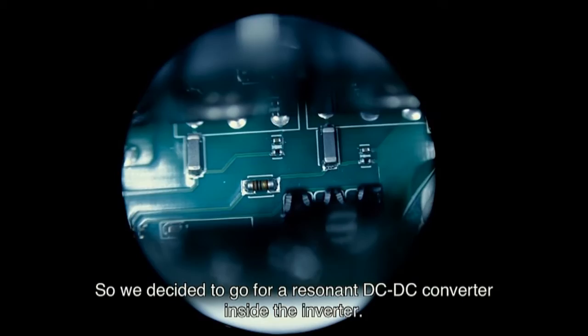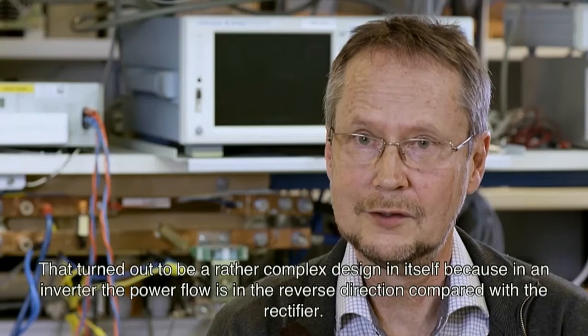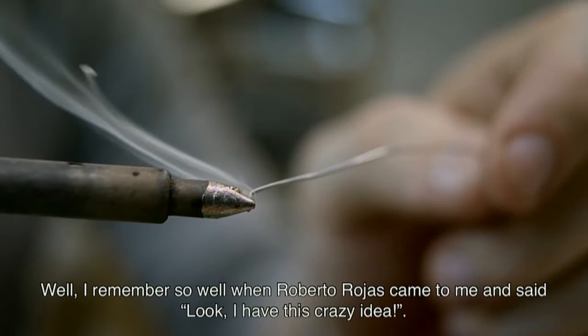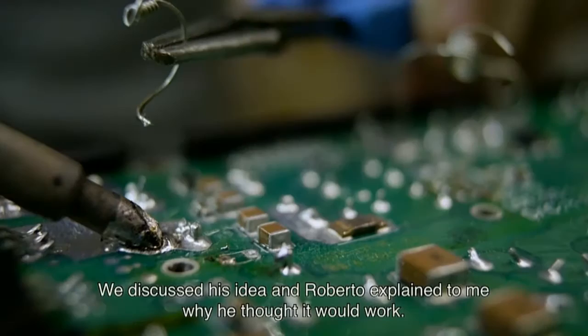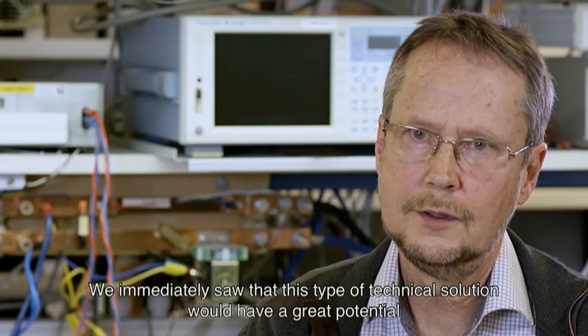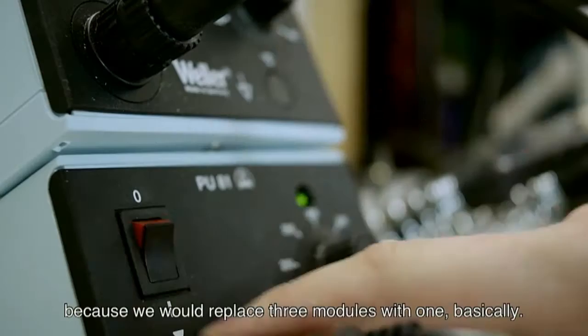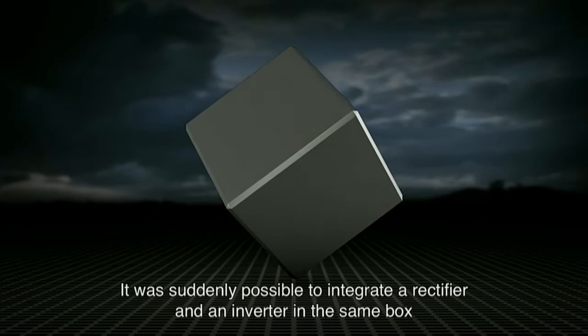Naturally, we looked at the high efficiency technology used by Eltek in the Flatpack 2 rectifiers. That turned out to be a rather complex design in itself, because in an inverter the power flow is in the reverse direction compared with the rectifier. Well, I remember so well when Roberto Rojas came to me and said, look, I have this crazy idea. Yeah, we discussed his idea and Roberto explained to me why he thought it would work. We immediately saw that this type of technical solution would have a great potential because we would replace three modules with one, basically. We tried his ideas in the lab and it worked fine. It was suddenly possible to integrate a rectifier and an inverter in the same box.